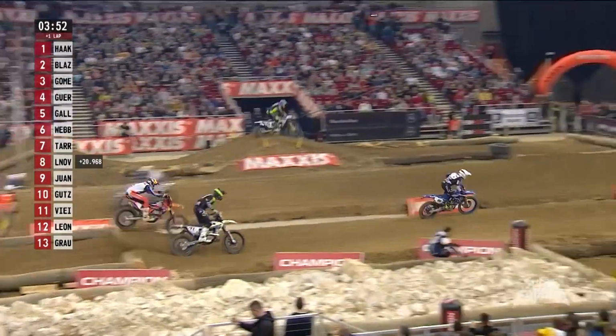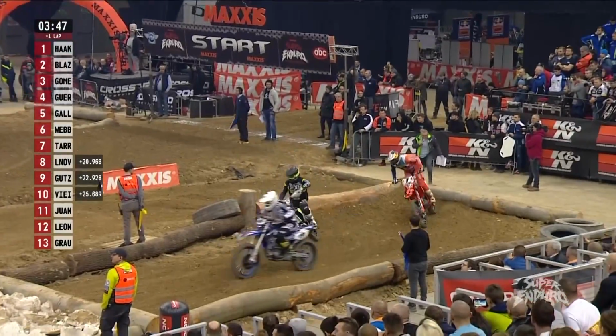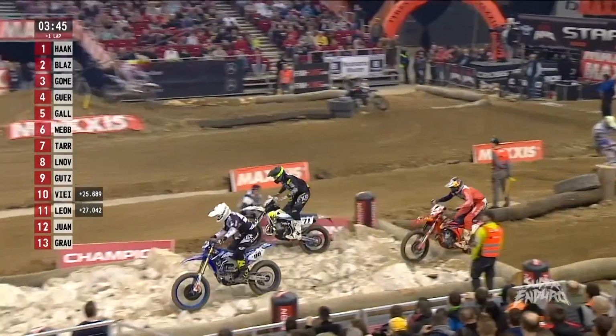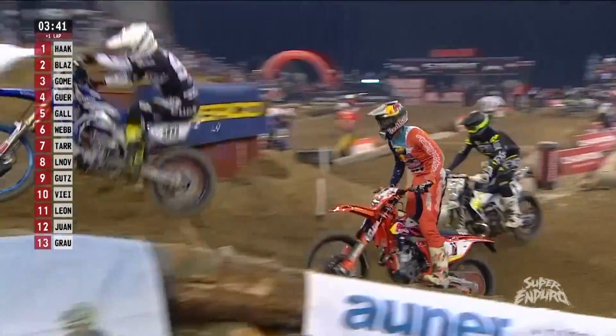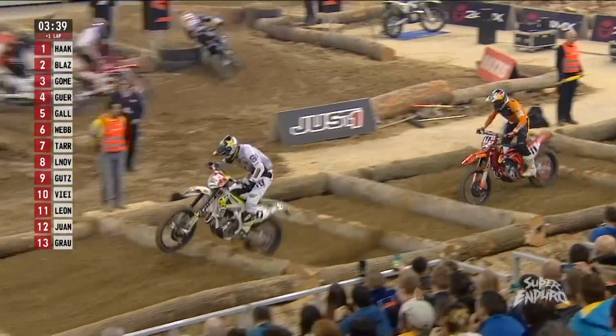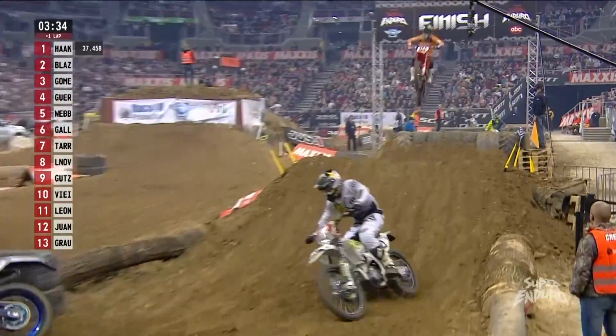And there is plenty of traffic for the likes of Cody Webb to get through. He's racing Kevin Gallas here to try and take 5th position. Gallas, of course, the reigning junior world champion. You also have the number 96 in front of them as well, but Webb able to get through on Gallas. He now needs to make sure he's able to get through on Cristobal Guerrero.